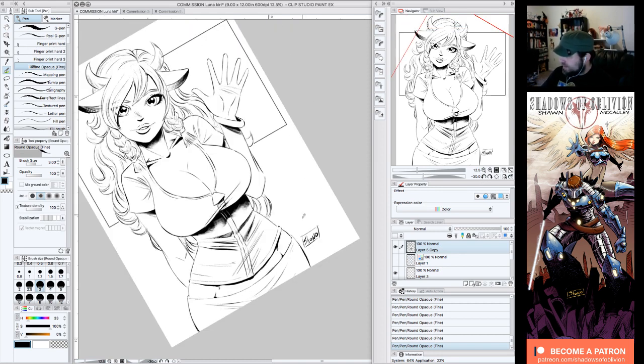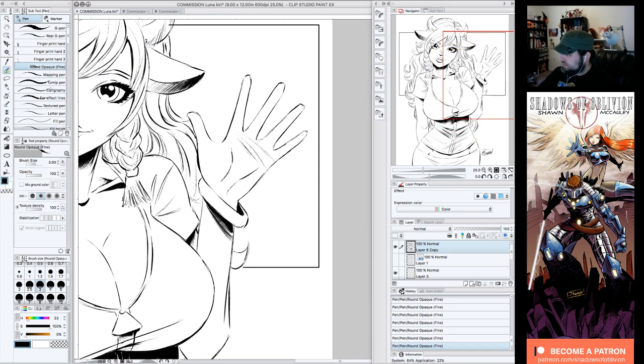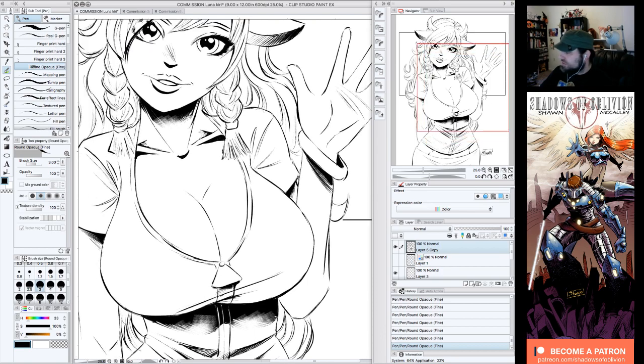I'm going to add in a few hatchings, and then I think I'm going to throw in some just basic screen tones, because I think this really looks nice, but I think it'll look nicer if there were some really simple tones to kind of distinguish the shirt from the skin, from the hair, etc., etc. I'm most likely not going to go too crazy with it.